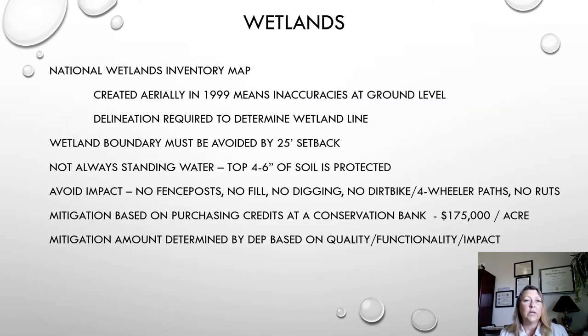Wetlands. There is a National Wetlands Inventory map that was created aerially in 1999, which means there are inaccuracies at ground level. Some areas that were identified as wetlands no longer qualify. Ditching, canals, construction from 50 years ago has changed the hydrology significantly.